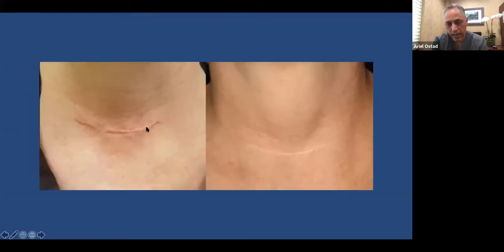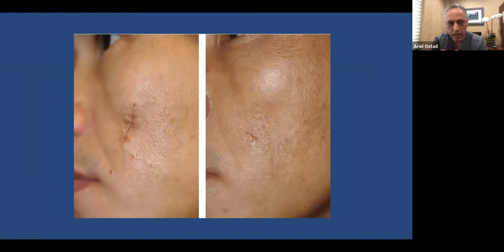Here's somebody who had thyroid surgery and unfortunately was left with this scar going across the lower part of her neck. With a series of about 5 treatments, we can really get rid of the redness. We can diminish the elevated aspect of the scar. Sometimes lasers will require some cortisone shots as well to really be aggressive and flatten the scar.